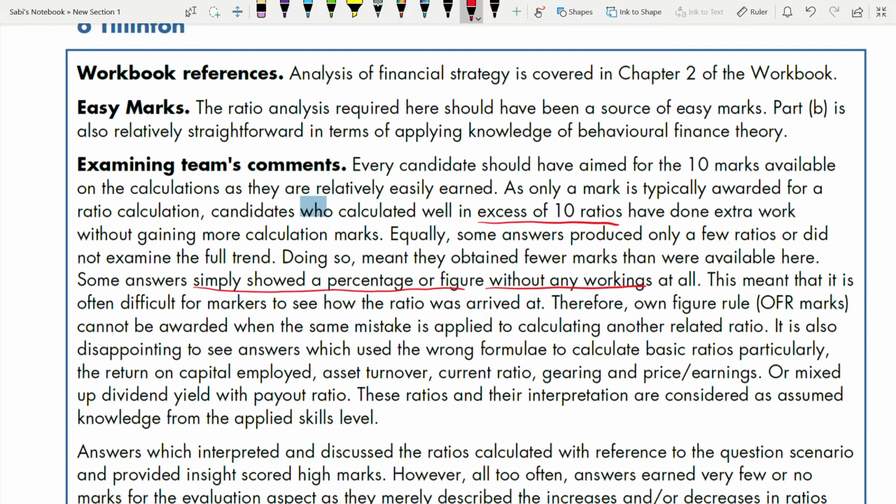But if you don't write the formula, if you just write the final answer and that answer is wrong, how can the examiner give you marks? Tell me. You haven't written anything. The examiner cannot give you marks where you have not written anything. They can only give you marks where you wrote something. So always try to show your full workings, because you are getting marks for each working. Right? So this meant that it is often difficult for markers to see how the ratio was arrived at.